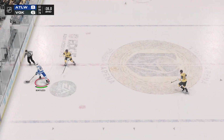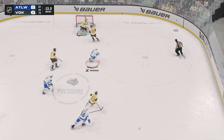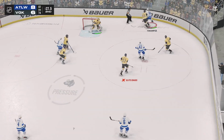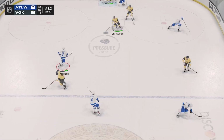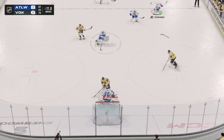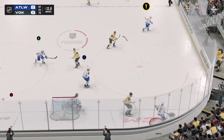Heiskanen's got the puck in his own zone. On the attack along the boards. And a strong defensive effort to get in front of that. Taken along the wall by Bortuzzo. Puck picked up by Hakanpää. The Golden Knights with time for one last rush. Great defensive effort with the strip. Here's a chance. Oh, what a stop by Vasilevsky.